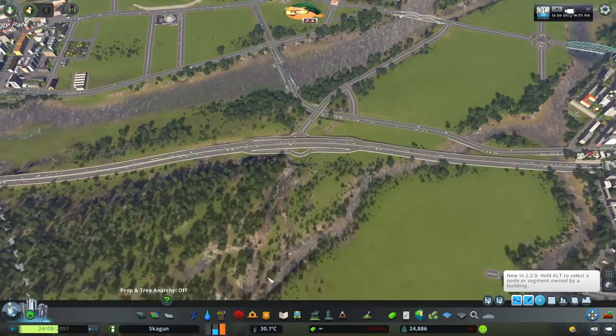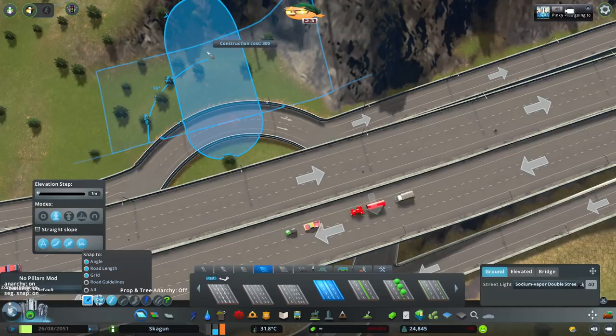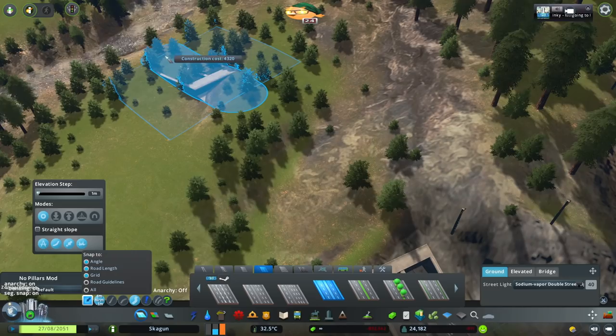Let's work on the other side. So actually, you know what? Let's make a little tunnel through here, should we? Because otherwise I have to do a really sharp turn and I don't want to do that. So just to make it a little more interesting, let's make a nice little tunnel again. Tunnel in, and tunnel go here and then tunnel out. There we go.